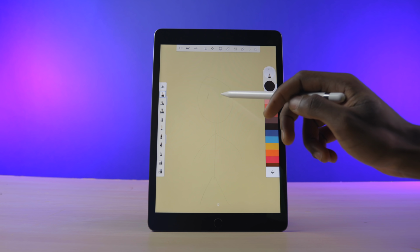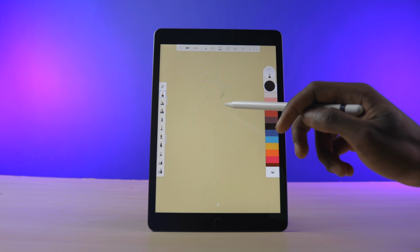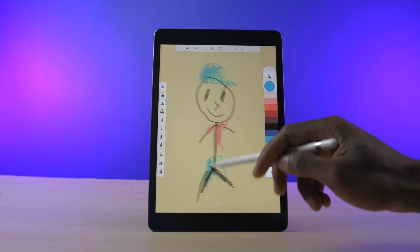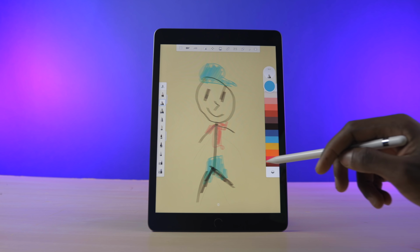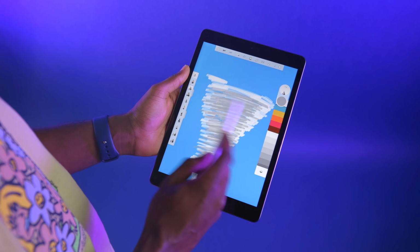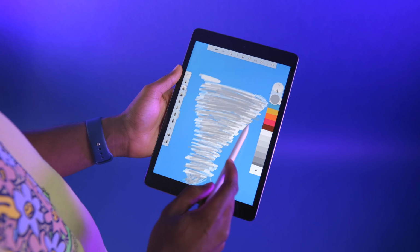You don't really feel that delay the same way you could on the previous iPad model, and this is something that's extremely important for artists, religious note takers, or perhaps if you're playing some kind of game using the Apple Pencil. It sucks to have that kind of delay, but that's not something I'm experiencing here. It's been great for me to take notes or even scroll through Twitter occasionally.